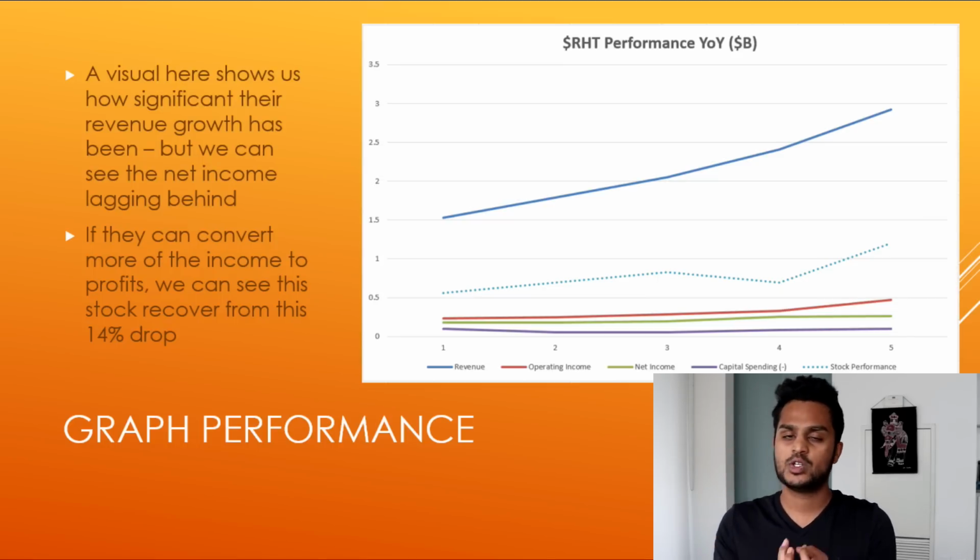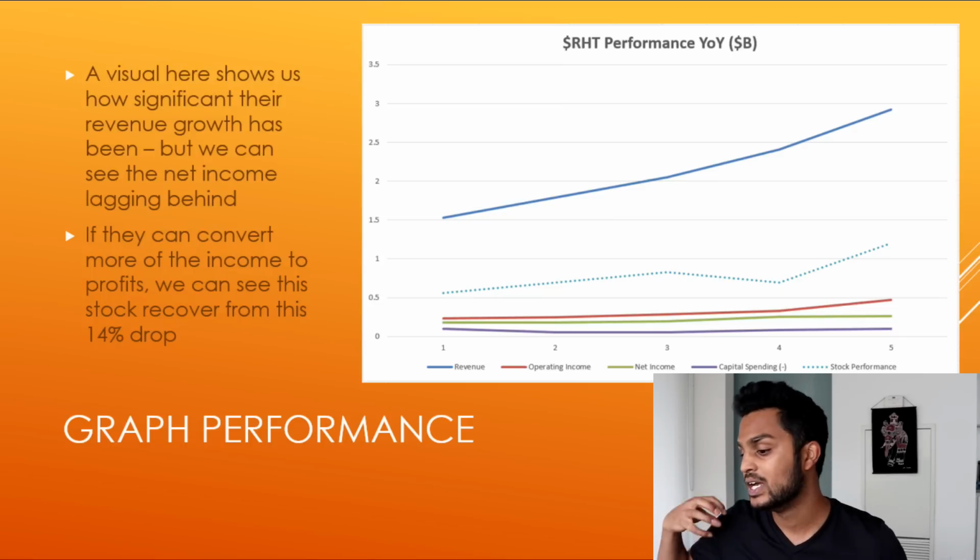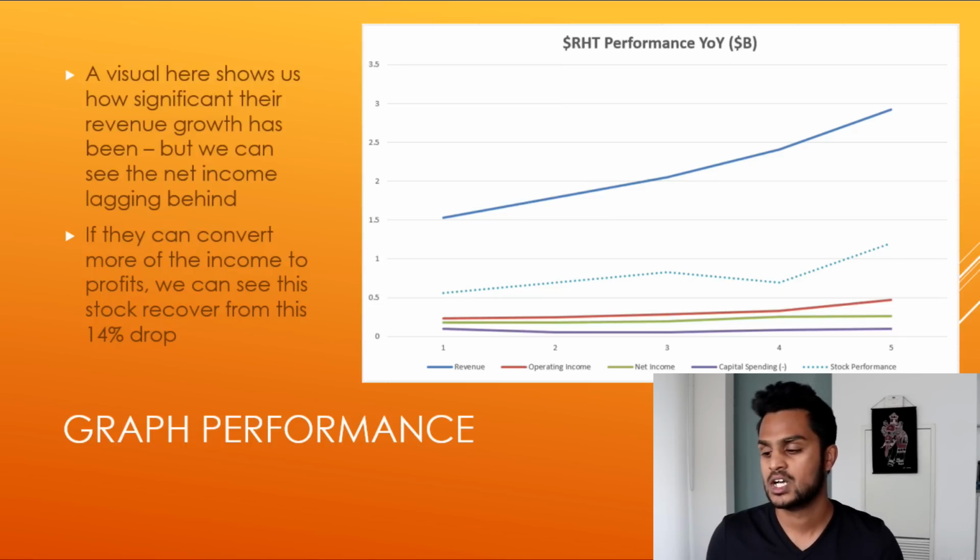So they do need to work out a little bit of this on the back end for their company, because they are bringing in operating income and operating profits, but they're not being able to convert that properly to net income and net profits. So if they can figure out a better way to manage that money that's coming in, then we'll see a lot more upside to this stock.